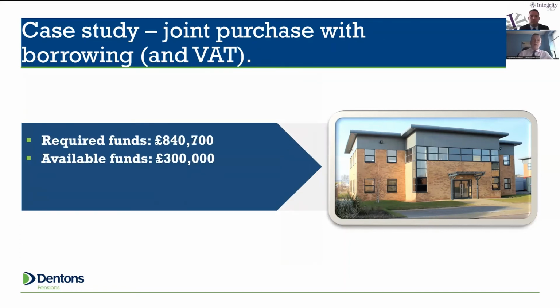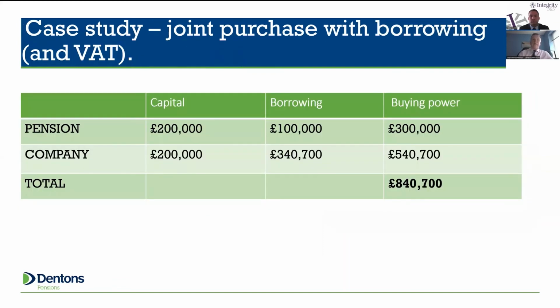So the solution for that client in those circumstances was joint purchase of the property with another party. So how did that look? The other party, incidentally, in that case was the client's own company. So the pension scheme had £200,000 worth of capital.